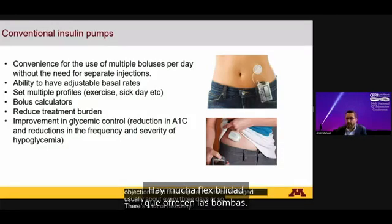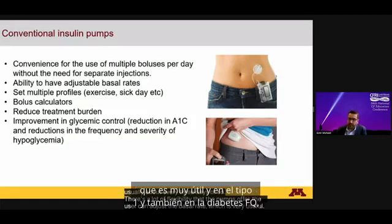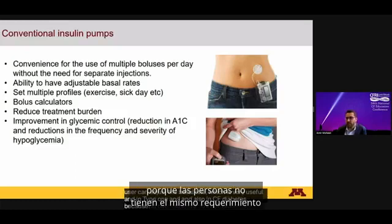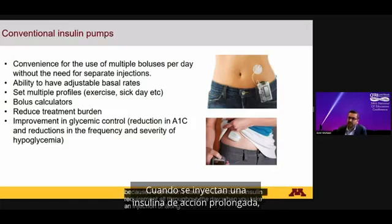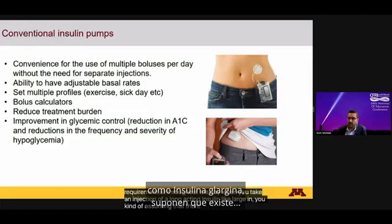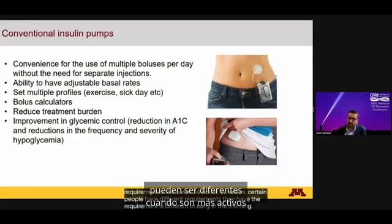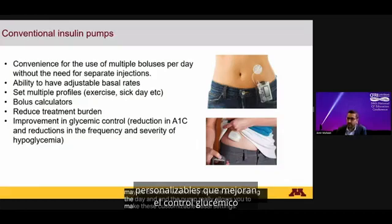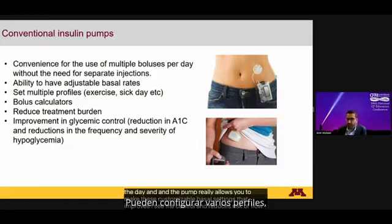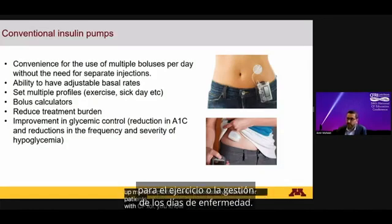There's a lot of flexibility that the pumps offer. The user can adjust the basal rates, which is very useful in type 1 and also in CF diabetes, because people don't have the same basal insulin requirement all throughout the day. When you take an injection of a long-acting insulin like glargine, you're kind of assuming that their basal requirement is the same over 24 hours, whereas certain people have different requirements. Their requirement is different early in the morning. It may be different when they're more active during the day. And the pump really allows you to make these customizable basal settings that improve glycemic control and reduce the risk of lows. You can set up multiple profiles, which is particularly relevant for patients with CF for exercise or sick day management.